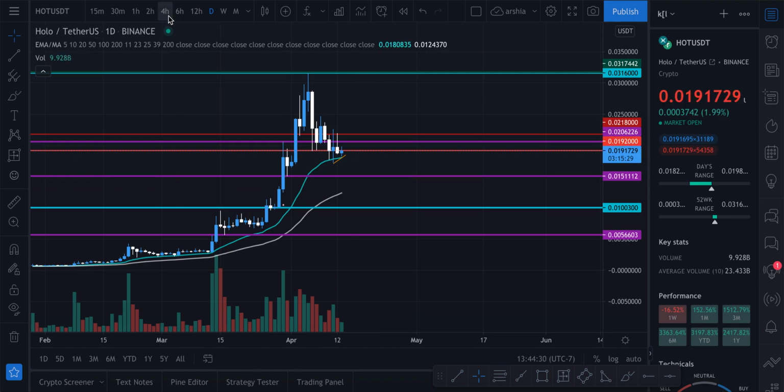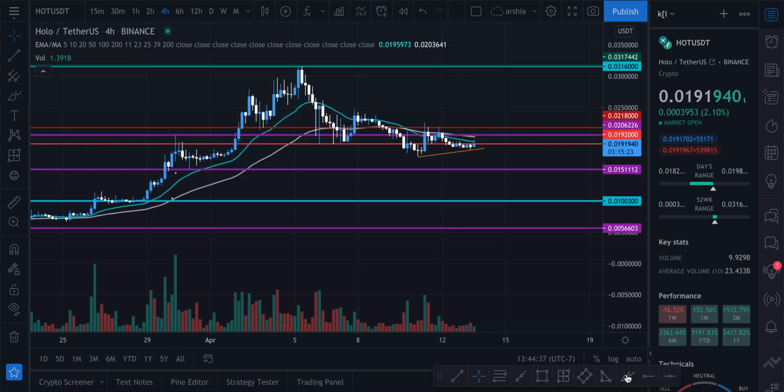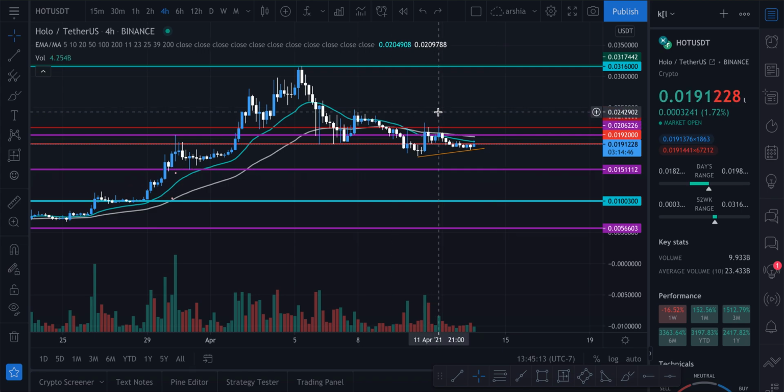Now let's zoom in and see what's going on. This is pretty obvious. That's a low right there, and then a higher low, higher low, higher low. That was the trajectory in that little bull run. Then that's a low right there, and then a lower low, and then a lower low. That's been the trajectory over the past few days, the last 6 or 7 days, a lower low trajectory, which is a correction. If we look, it's corrected around 40% right now.